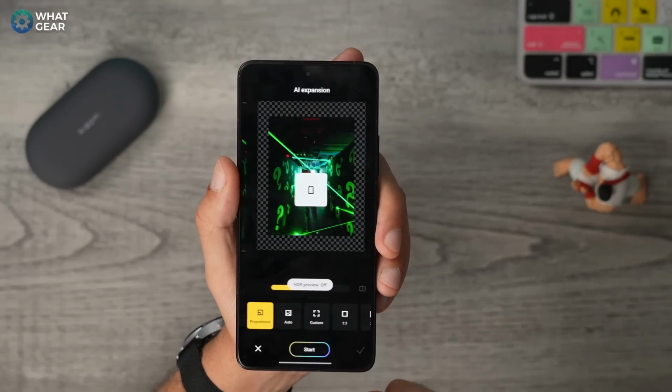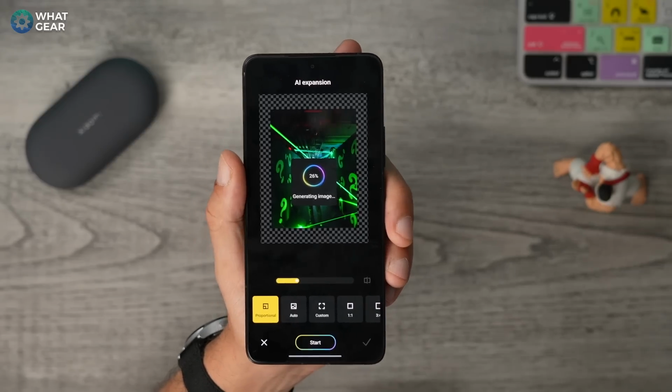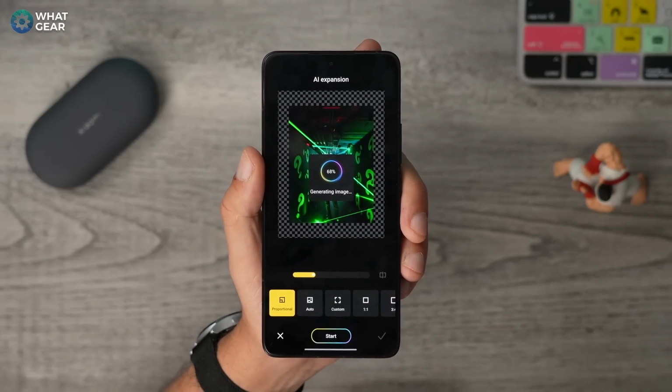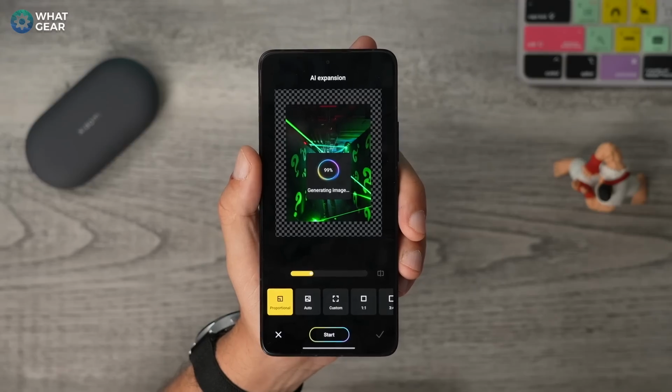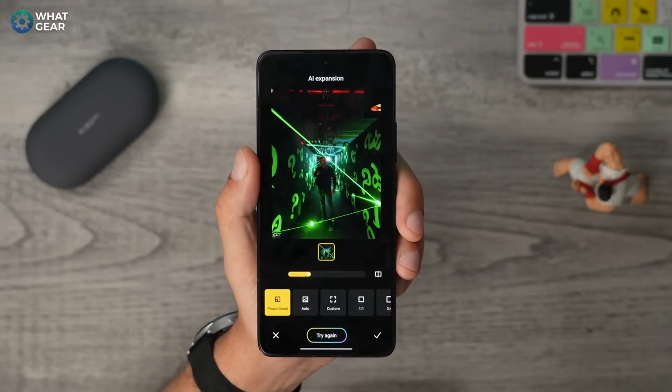So unfortunately, because this is a pre-release phone that I have here, and I'm making this video prior to the launch, I don't have all of the AI tools at my disposal right now, but rumors suggest that it will be available for launch. So if you guys do want a follow-up video on this phone, just let me know.